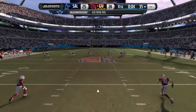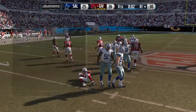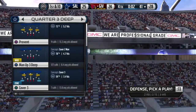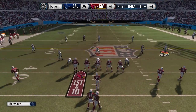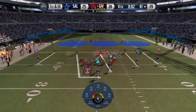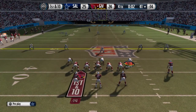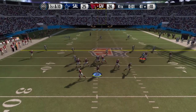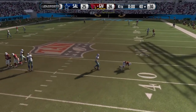Short kick here, looking to avoid any late game heroics. He's brought down. Snap coming up. Let's see what they can do here. Quarters formation here for the defense. Get ready. The Cardinals snap it at the 41. Let's go! And that should do it.